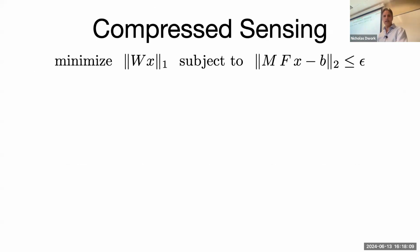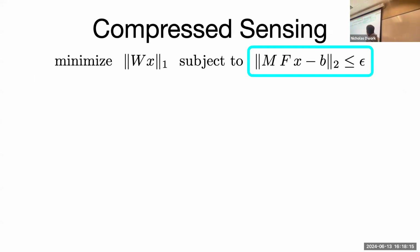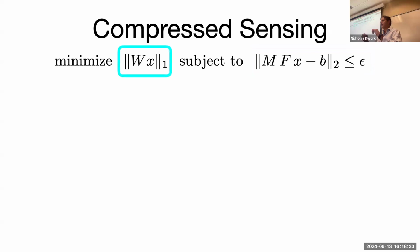Here's how. It's a constrained optimization problem. This is data consistency. This says, if you get the right image X, Fourier transform it, and look at the spatial frequencies that were collected, it should match the data you actually got. The other term says basically that the wavelet transform of the image X should be sparse.